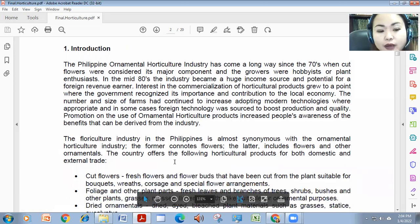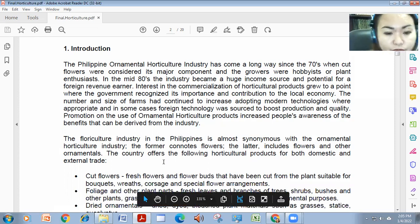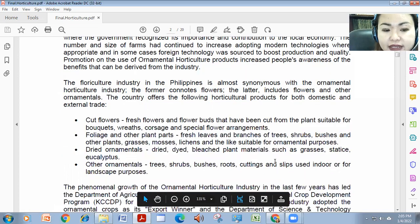I know compared to food crop growers, between ornamental and cut flower hobbyists, growers or producers, of course there are still more food growers because our priority is food. But the floriculture industry in the Philippines, which is synonymous to the horticulture industry, like flowers and ornamentals, is already for both domestic and external trade.